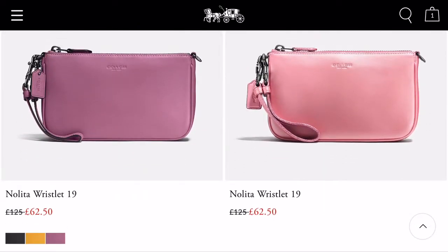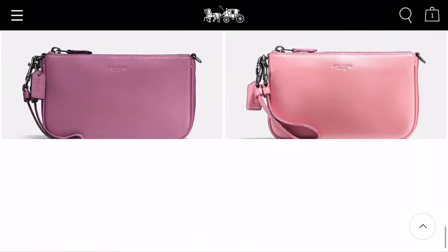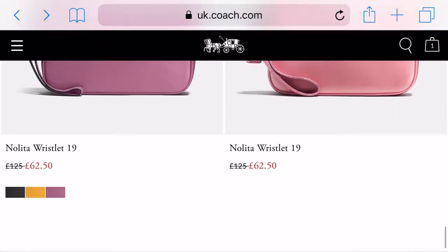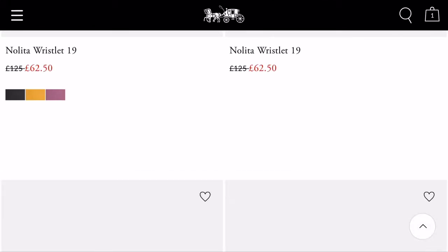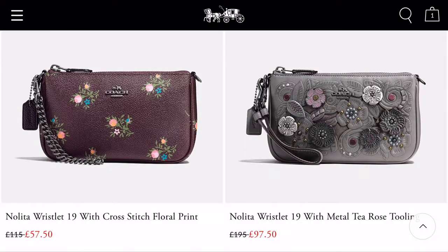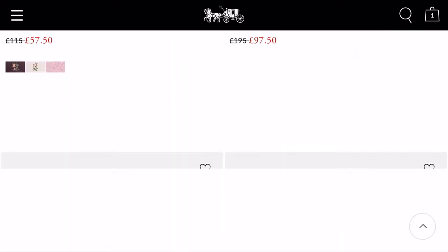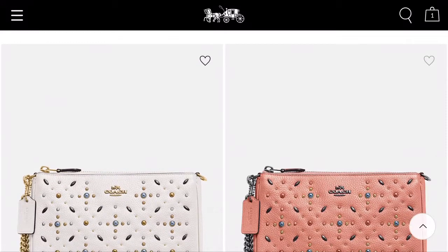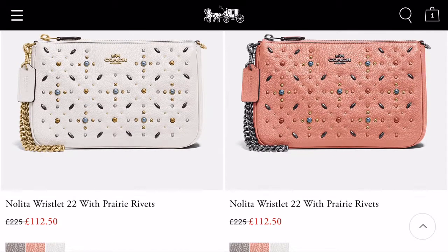I think the Nolita wristlets are the best ones, personally, only because I feel like you can fit slightly more in them, and they look more like a clutch wristlet than the others. The other one feels a bit more flat, whereas this feels a bit more like a pouch. And I love the chain ones, the little chain detail ones, as opposed to the leather wristlet part. Because I feel like with the chains, it's just a bit fancier and expensive looking. As you can tell, I love these as well.